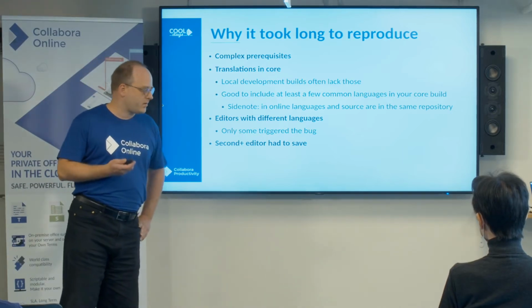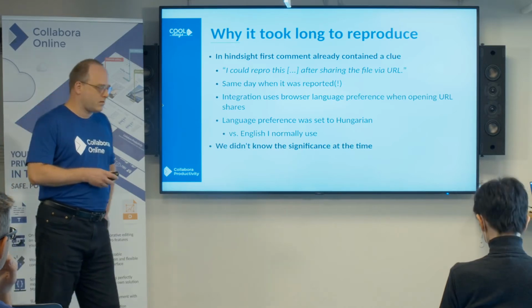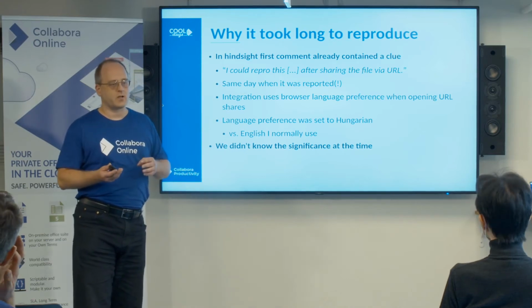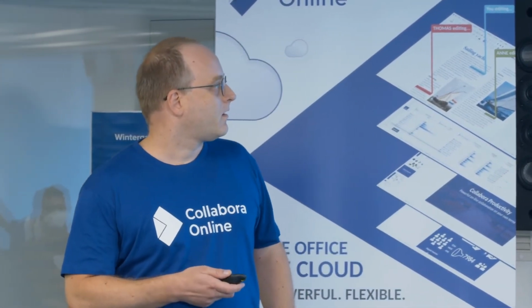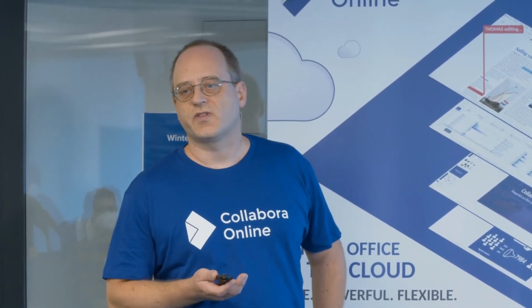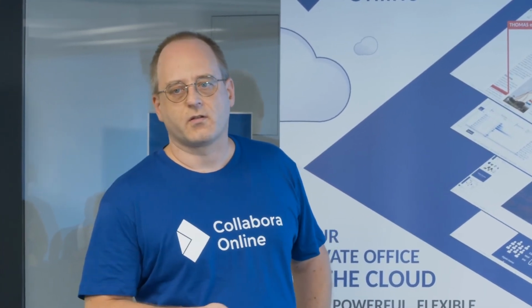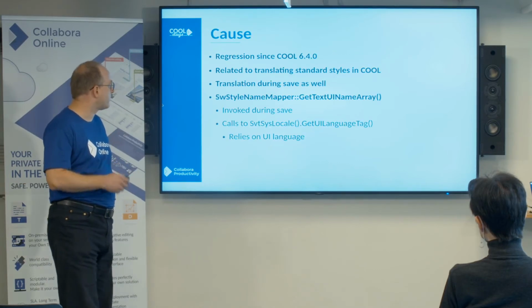The question is, why did we run into this problem? It turned out that when the first editor opens the document in one language and the second in another language, and the second language doesn't have localizations in the core, then we have a problem. This is not a common use case in a company that uses Online, because they probably use it in the same language. But it happened to us because we have a group with people with several nationalities and several localizations, and that's why we could find this.